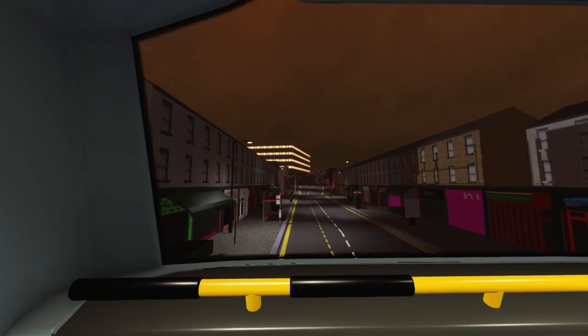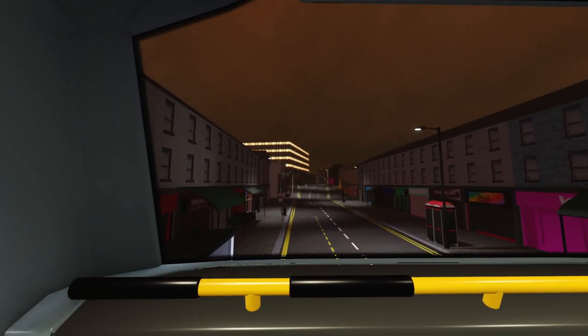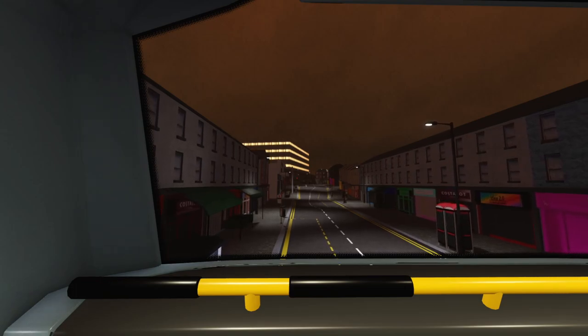Croydon station. CCTV is in operation on this 64. This bus is ready to depart. Hold on to the handrails when moving around the bus.